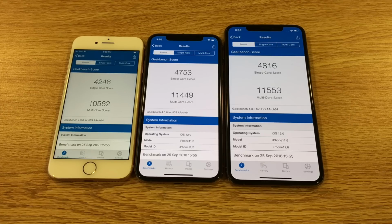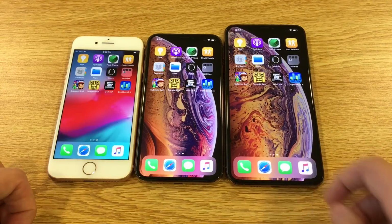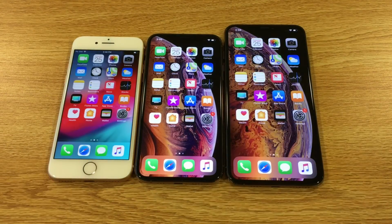So, of course, the iPhone XS and XS Max, being basically the same device, have very similar scores, and of course the iPhone 8 has a very impressive score as well. Again, just for those of you who care about those very specific numbers and details, there are the Geekbench numbers for you. All right, guys, that pretty much wraps it up for this video. Again, just some simple tests comparing the speed of the iPhone XS Max, the iPhone XS, and the iPhone 8.